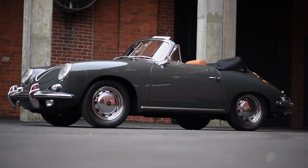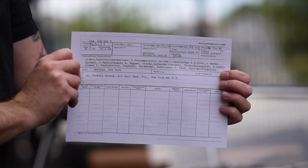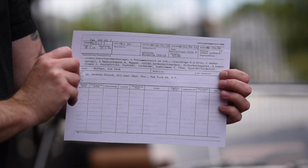I'm very excited to show you this numbers-matching 1964 Porsche 356 SC Cabriolet. This 356 SC is one of the best representations of one you will find on the market. It has its Cardex to show that it's a numbers-matching Porsche.